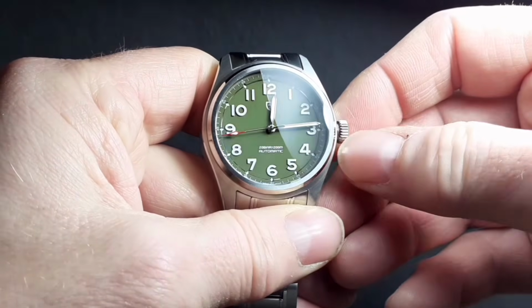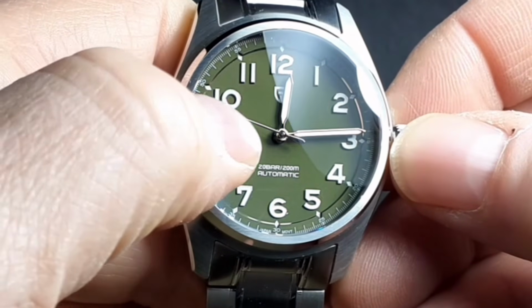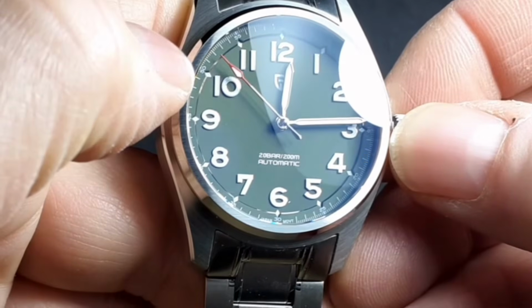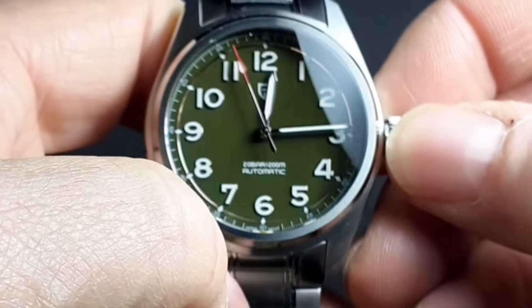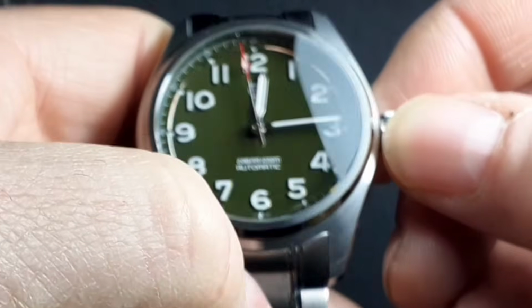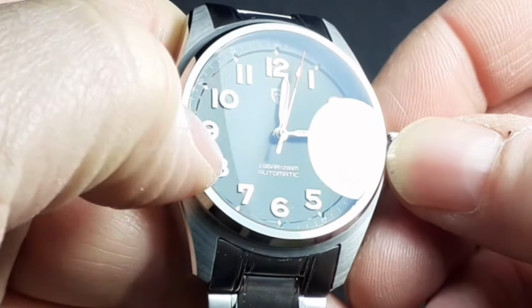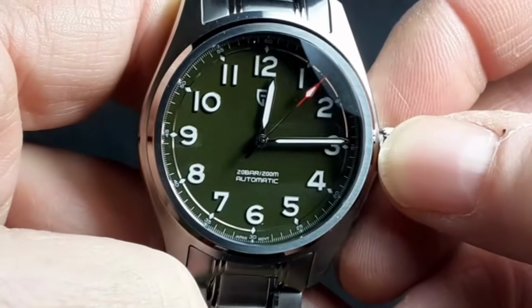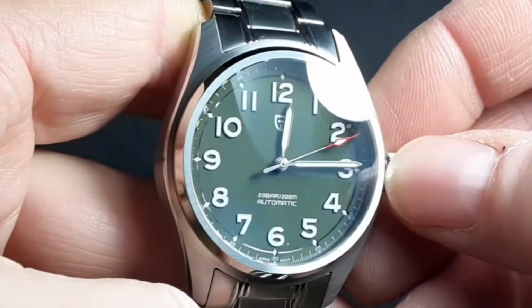And little attention to detail as well. So the red arrow-tipped second hand, spear-tipped I would say, and the little metallic line, which they didn't need to bother with, the little metallic circle around the inside of the minute track. Very, very nice, this watch.